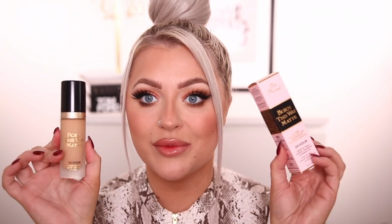So they sent me one, and this is the new Too Faced Born This Way Matte. I love this foundation. One of the best releases, in my opinion, of the year. To me, this is like a softer Double Wear. So it stays on really well, but it has a similar finish, and I just adore it. So they sent me vanilla, which works for me most days, but with the fresh tan, I went ahead and went up a few shades into natural beige.